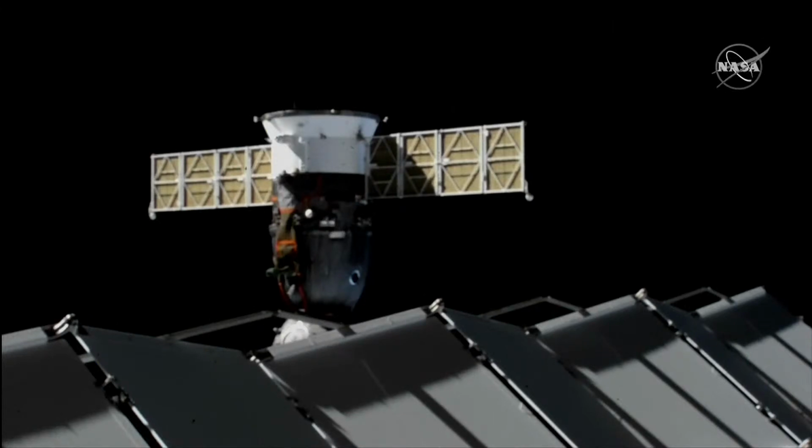That'll be NASA's Mark Vande Hei and Roscosmos's Oleg Novitsky and Pyotr Dubrov, and they are scheduled to launch to the station Friday, April 9th from the Baikonur Cosmodrome in Kazakhstan.